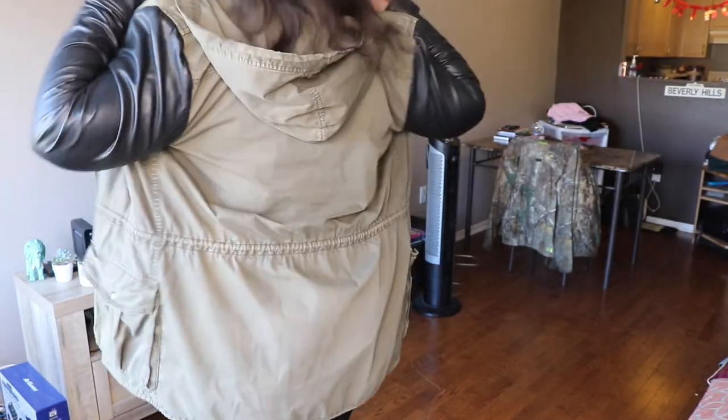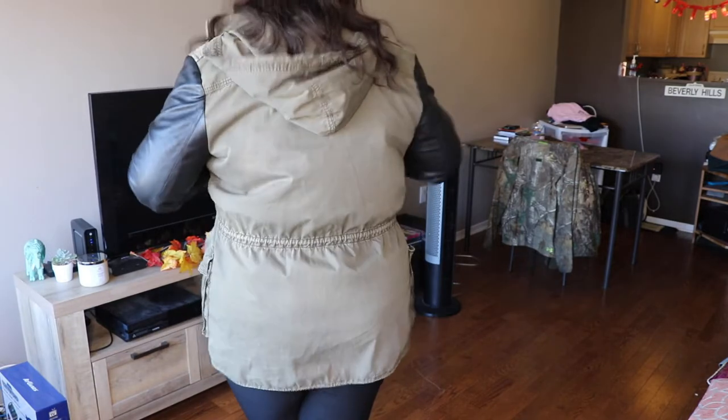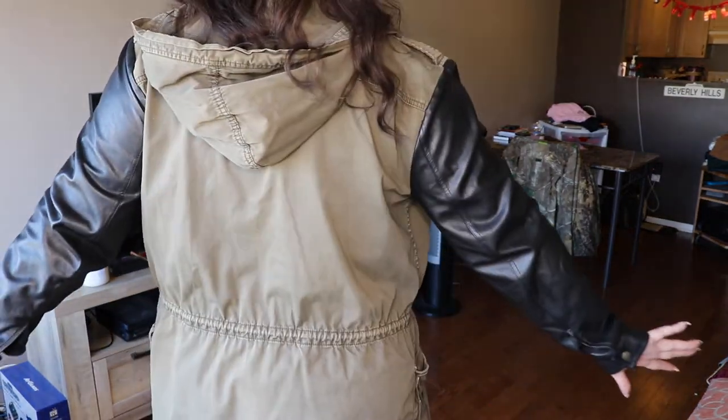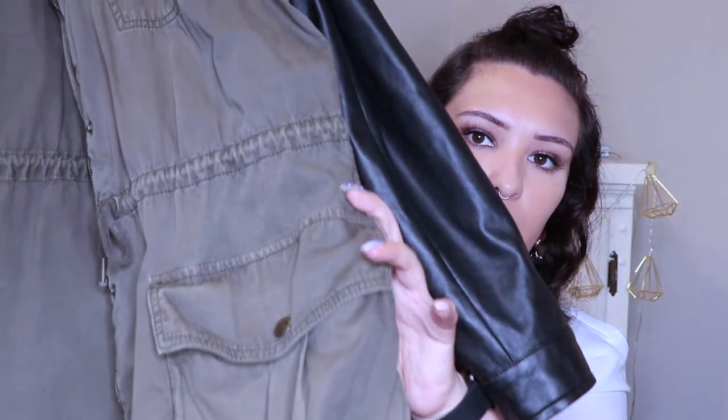So it's kind of like a military style jacket. It's obviously army green. It has pleather sleeves, big pockets on the front. This one's in a large. I really could have afforded an extra large, but obviously they didn't have that option. And it was only $8.99, so I wasn't leaving it there. I brought it home with me, and I was like, hell girl, you're losing weight. Let's buy this jacket. And it does have a hood. Zipper works great. And yeah, overall, pretty happy with it.